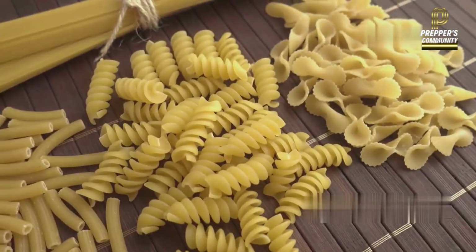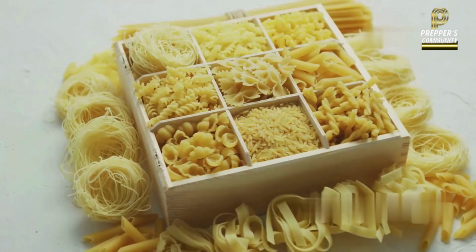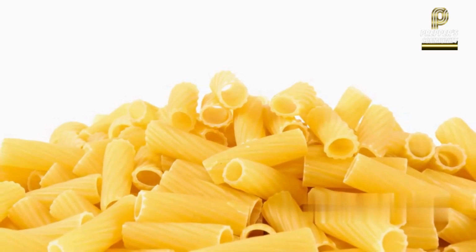Pasta, the shelf-stable savior for easy meals. Now let's talk about a food that's near and dear to my heart, pasta. Pasta is a fantastic addition to any prepper's pantry. It's affordable, easy to store, and incredibly versatile.